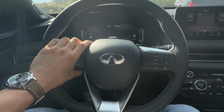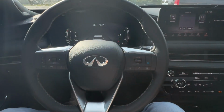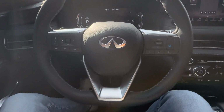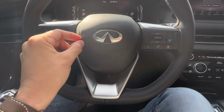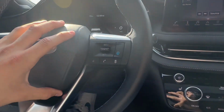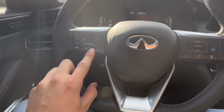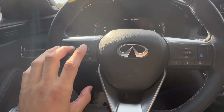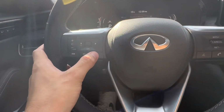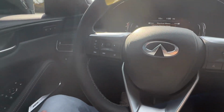The wheel of the car is probably the one thing that I'm not too sure about. I just feel it looks a bit plain and basic. Maybe some nice stitching that would run along here could make it look a bit nicer. I just feel this looks a bit bulbous. But I do like that we have the touch buttons. I'm just not into all this haptic stuff on steering wheels. I like tangible, touchy stuff. It's got a nice touch to it. You can control everything that you need to control.